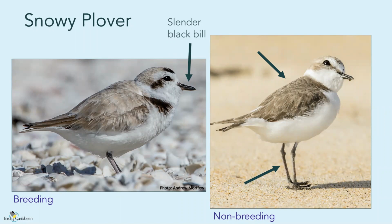In the non-breeding season, it's much more similar. The collar is much more similar to piping, but again, the leg color and the bill shape and the fact that the bill's all black, doesn't have any orange at the base, are keys to separating those two.